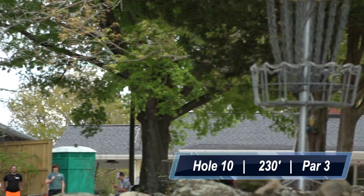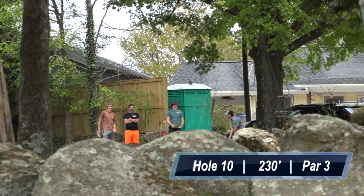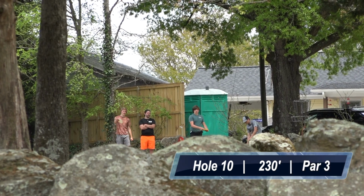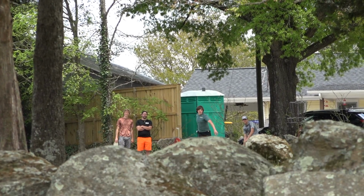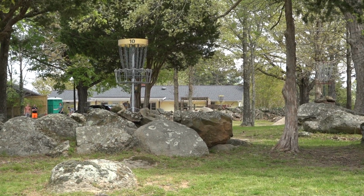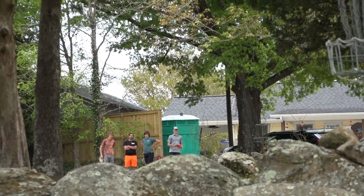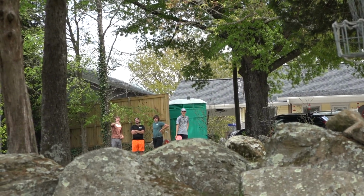Pretty nice starts. Hole 10, 230 feet. It's just a straight putter shot. The one thing you have to worry about is the low ceiling. I'm going with my Luna, and I just threw it. The low ceiling kind of got in my head. I just threw it a little too low. I am probably 30 feet, 35 feet maybe.